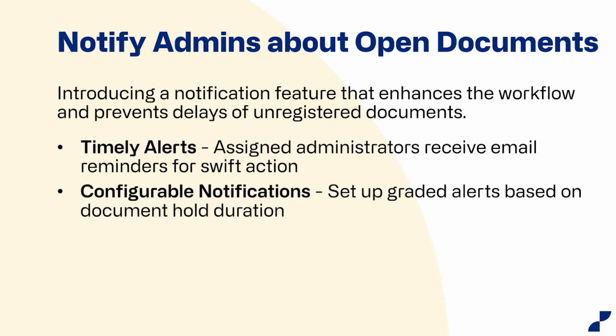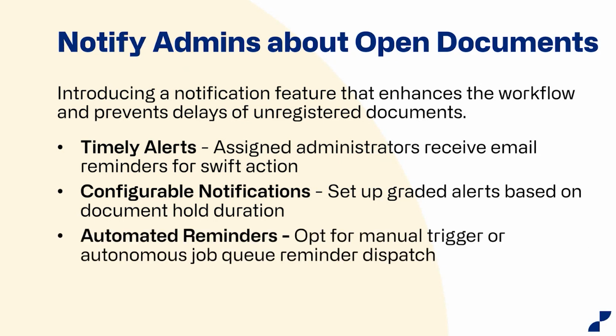You can configure different levels, setting up a graded notification for different documents, saying that perhaps the purchase documents need to be notified after the first day, the third day, and the fifth day, whereas the sales documents are perhaps 1 day, 2 days, and 10 days. You can set up as you wish. And you can also have these reminders going out automatically, or you can trigger them manually if you want to. Set them up automatically, use the job queue, and that's straightforward.